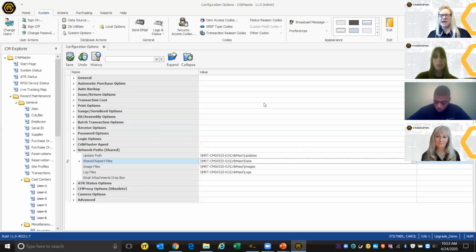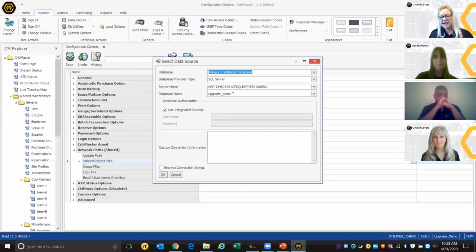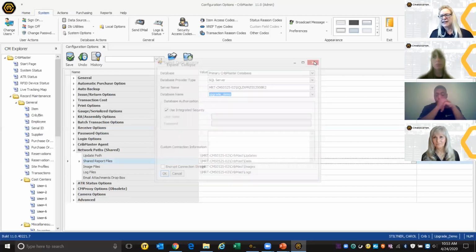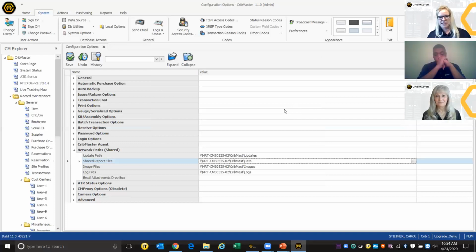You're going to start by making a copy of your existing database, and then you're going to create an entirely new database. Like, for example, the two I'm using today, one database is called Upgrade Demo, and the other one is called Webinar. And, in my case, the icons and whatnot look completely different. But I would recommend putting it on a separate computer, if you're going from 10 to 11 or something, and have two separate desktop icons.